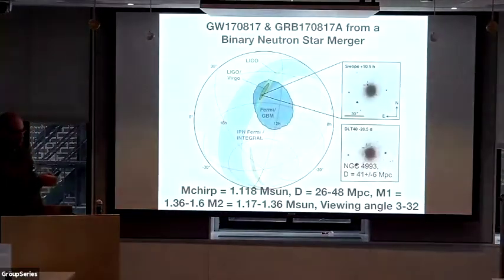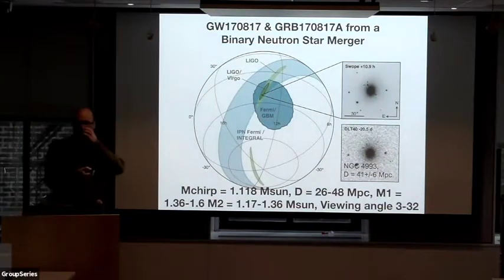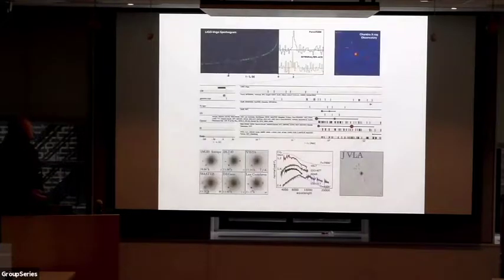Briefly, everyone is familiar with the merging neutron star. O3, the third observing run, is happening now, so we expect more of these, but I'll just talk about this source that already happened. We had 2 neutron stars that merged. It was localized and observed, and found to be a very interesting source.